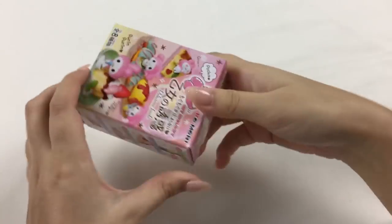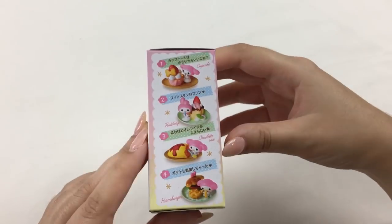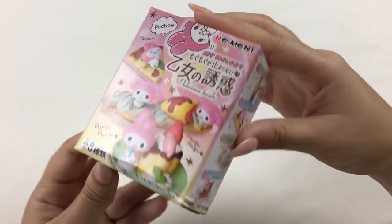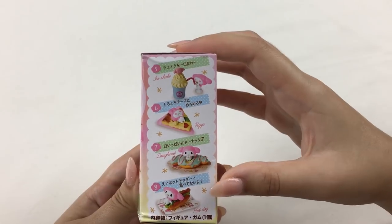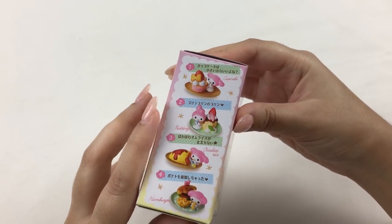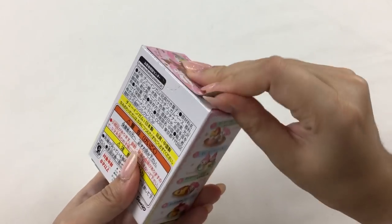Onto the final blind box, there is this My Melody Delicious Food Remnant, and there's eight in this collection. So there's a cupcake, a pudding, an omelette rice, a hamburger, an ice shake, a pizza, a donut, and then a hot dog. I really like the dessert ones, so the donut, the ice shake, the pudding, or the cupcake are probably the ones I want the most, but all of these are pretty cute. So let's open up and see who's in this one.